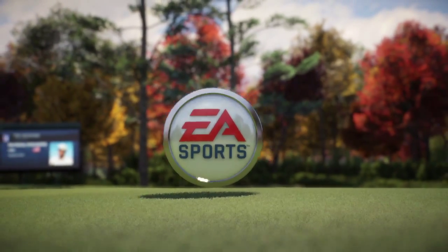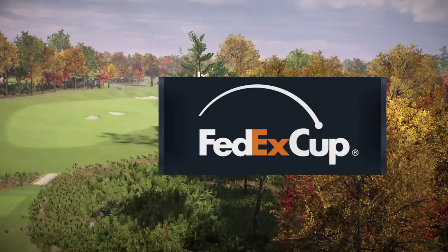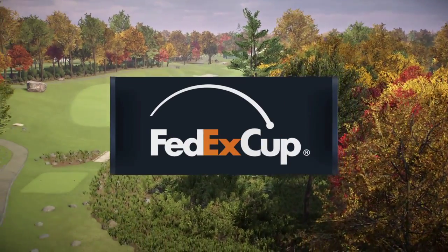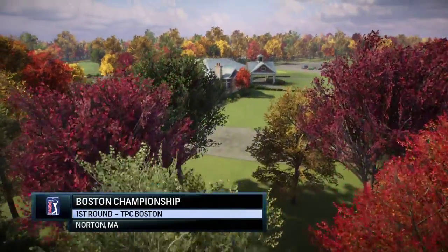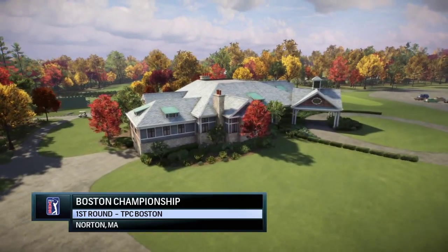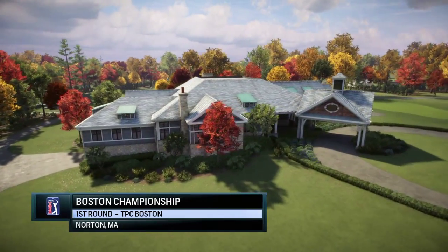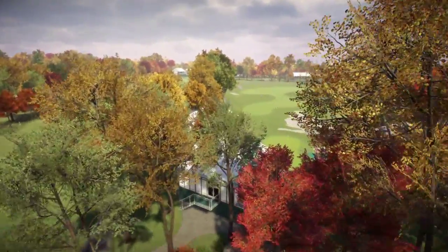EA Sports and the PGA Tour proudly present the season-long race for the FedEx Cup. Today, it's live opening round coverage of the Boston Championship. Beautiful day here at the TPC Boston in Norton, Massachusetts. This is the site of the Deutsche Bank Championship, part of the FedEx Cup playoffs.